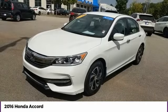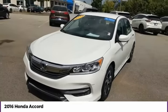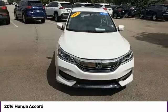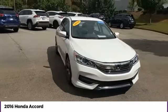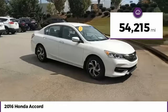Looking for the right vehicle? Check out the 2016 Accord. Ingeniously simple, yet overflowing with luxury and technological creativity. All that and more in the Accord. This vehicle has less than 55,000 miles.